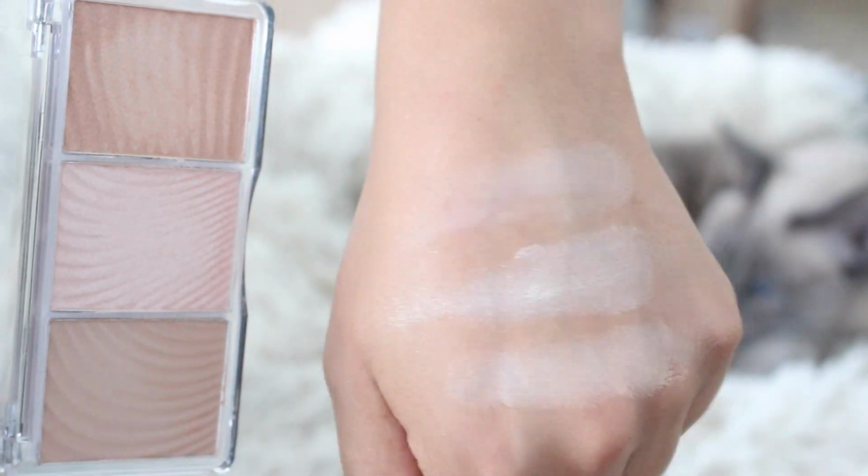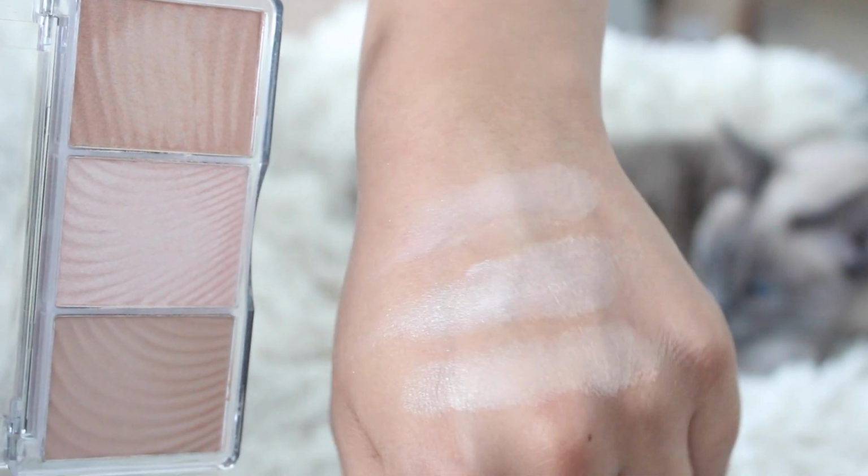From Essence, this is their Light Up Your Face Luminizer palette in Ready Set Glow. This is kind of a skin tone thing for me, and this happens a lot with Essence products because they're very much geared towards more fair skin tones, but their other single highlight is quite good on me. This one just doesn't do anything for me. It is kind of chalky and powdery. There's not enough glow to it. If you have a very fair skin tone and you like a natural glow, this may be okay.